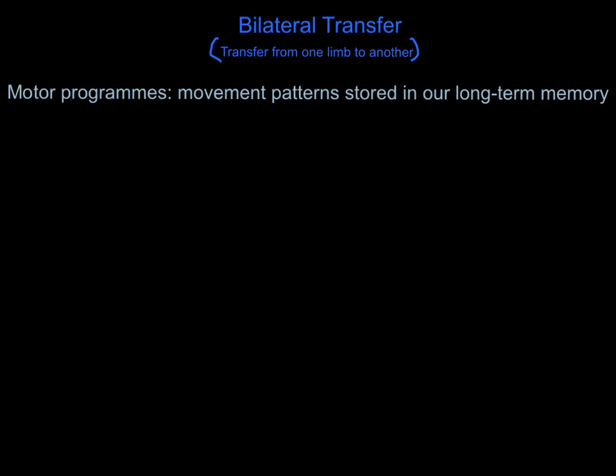If you've stored a movement pattern for a movement, you should be able to, in theory, transfer it from one limb to another. So if I've practiced bowling underarm with my right hand, therefore I have a motor program for bowling underarm with my right hand in my long-term memory, I should then be able to transfer it across to my left hand. It won't be as precise, it won't be as accurate, but I should be able to do it.